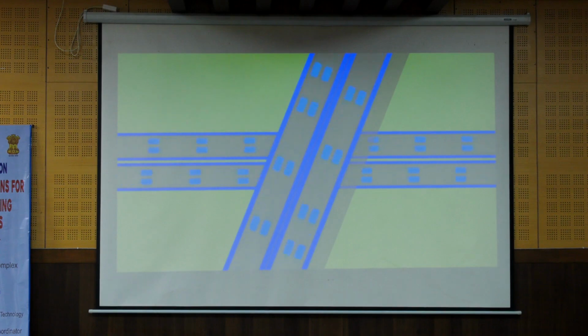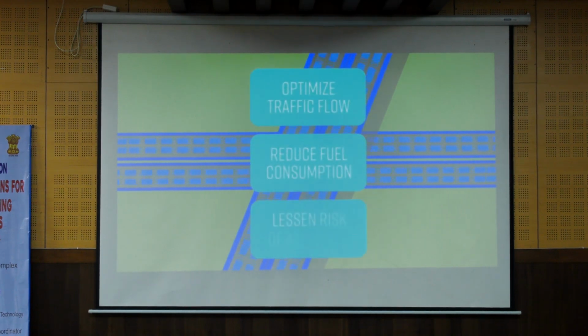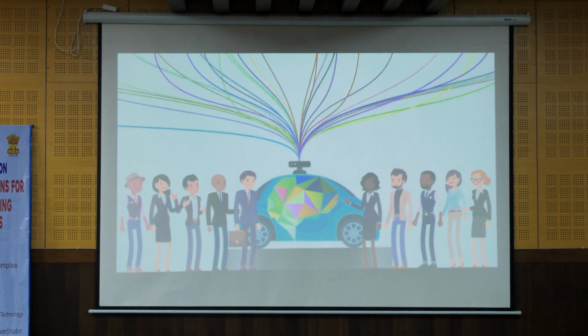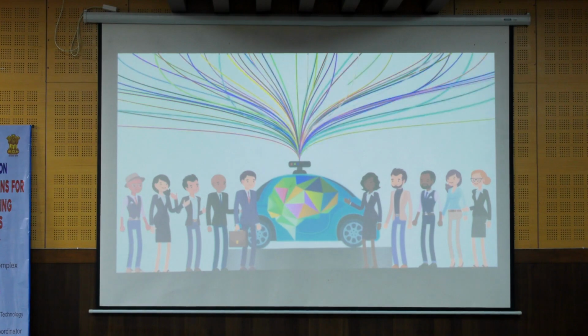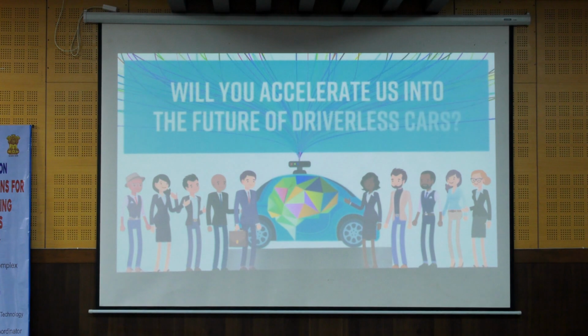It's even possible that fleets of vehicles could coordinate the distances between each other automatically to optimize traffic flow, reduce fuel consumption, and lessen the risk of car accidents. We've come far and have even farther to go, but with signal processing engineers behind the wheel, we can visualize a not-so-distant future when we'll all be letting our cars do the driving. Will you accelerate us into the future of driverless cars?